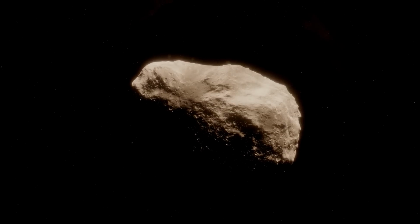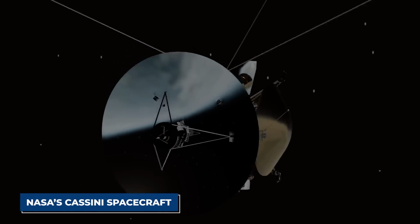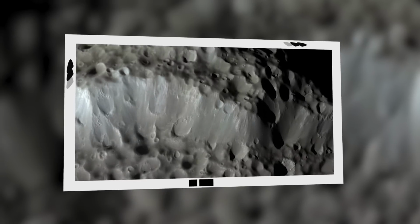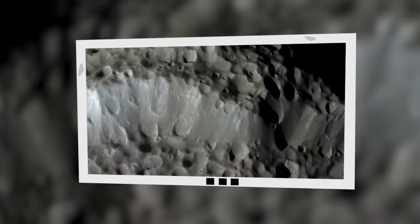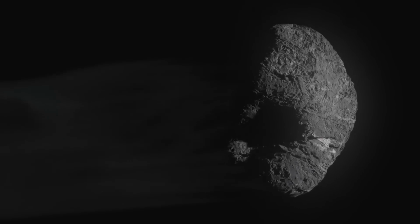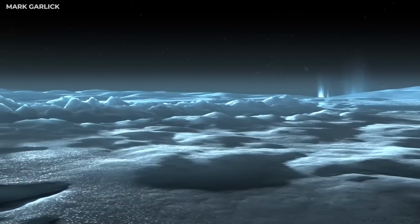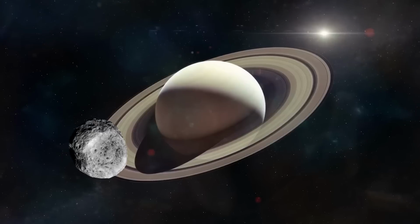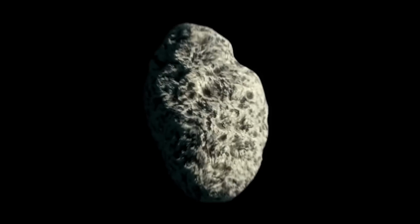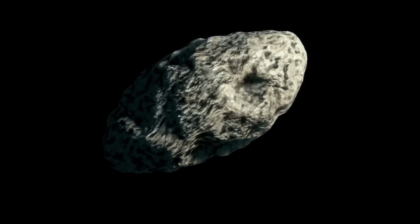Despite its distance and small size, Hyperion has been closely studied by NASA's Cassini spacecraft, which captured detailed images of its surface. These images revealed the moon's unique texture in vivid detail, showing craters filled with a mysterious dark material. This material, possibly organic in nature, hints at the complex chemistry occurring on Hyperion and raises questions about its interactions with Saturn's magnetosphere.